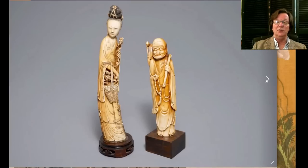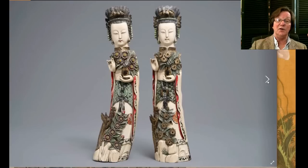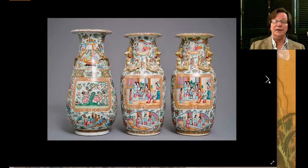Then you have these beautiful ivory pieces. As you know, if you're in the U.S., you can't bid on these because you can't get them into the United States anymore. But if you're in Europe, knock yourself out. And here's a nice pair of early 20th century ivory carvings with pigment, but really outstanding workshop quality. Really good. And then again, as I mentioned, lots of vases and jars, good ones too.